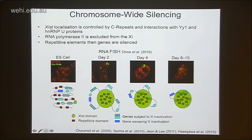So Xist localization is controlled by initially YY1 and then HNRNPU proteins. And you can see in this by RNA FISH, initially you get 2 very small signals of Xist RNA expression, but upon differentiation, there's a rapid upregulation of Xist to form a repressive compartment, which is excluded for RNA polymerase II, and initially contains repetitive elements of the X chromosome. But then as differentiation proceeds, genes on the X chromosome are gradually recruited into this compartment, and the majority of the genes, in mice at least, are completely epigenetically silenced.